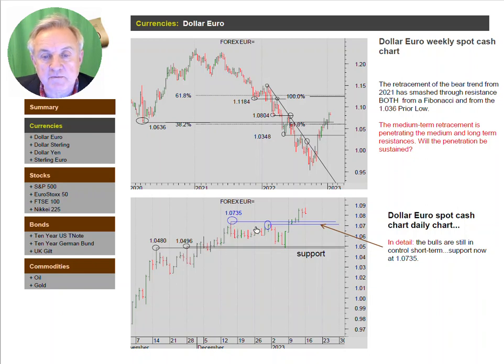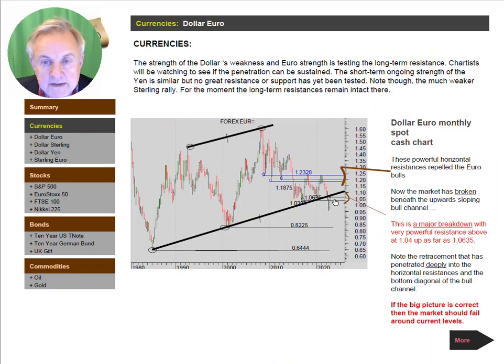In the short term, it pulls back to find support at prior highs, pushes on through this. This will be support now, in that classic way that the bull market ratchets up. So short and medium term, the euro is continuing to strengthen, and therefore placing some questions over the integrity of this big picture, which we think should and may yet limit the ability of the euro to strengthen. So that's all about the dollar euro.